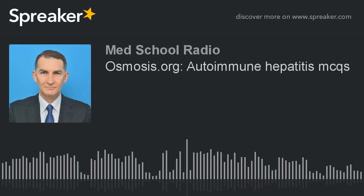Patients without hypergammaglobulinemia are unlikely to have autoimmune hepatitis. A liver biopsy showing a portal mononuclear cell infiltrate that invades the limiting plate surrounding the portal triad is considered the gold standard for diagnosis. The cause of autoimmune hepatitis is unknown. A long list of autoantibodies have been implicated, including anti-nuclear, anti-mitochondrial, anti-smooth muscle, P-ANCA, and anti-liver kidney microsomal.